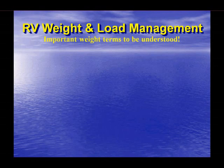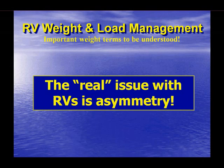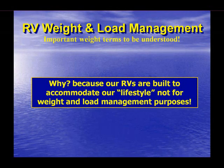Thus far, we have identified that a lack of available factual information contributes significantly to the load and weight management problems faced by RVers. However, the real issue with RVs is asymmetry. Asymmetry is a large and complex problem because it can take many forms. In RVs, we must be concerned about asymmetry because RVs are built to accommodate our lifestyle, not for weight and load management purposes. I will try to explain a little bit about this complex problem in the next few slides.